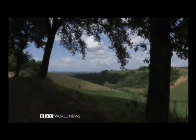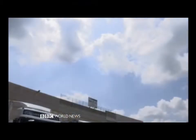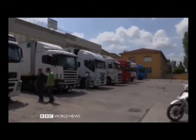This region of Italy is famous for its cured meats, and here at one of the biggest distributors in the country, RFID technology is being used to monitor its produce.